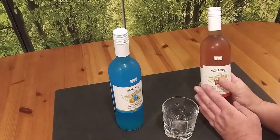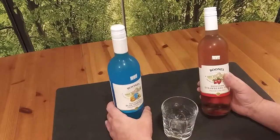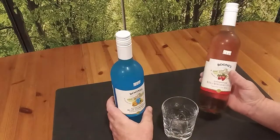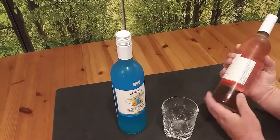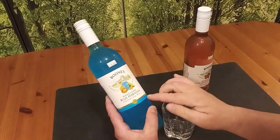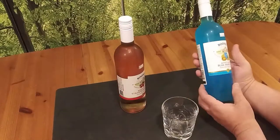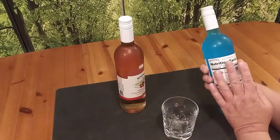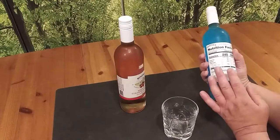Okay, welcome back to Survival on a Budget Made Easy. Like I said, we're taking a look at the Boones Farm Strawberry Hill and Boones Farm Blue Hawaiian. Both at $3.69. Alcohol by volume, 7.5. This one, they have it right on the front, it's 3.9. Both 750 milliliters. Now, when I picked this up at the store, I noticed something other than the color. I never seen a wine this color before, so it should be interesting.